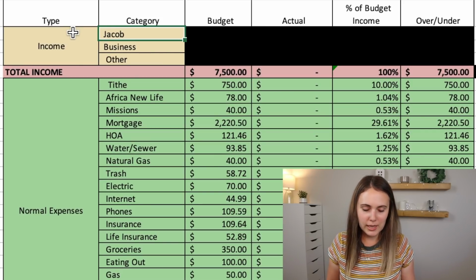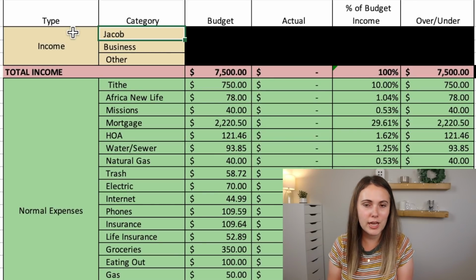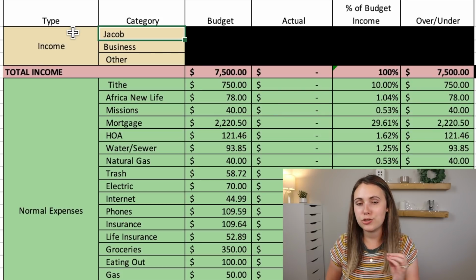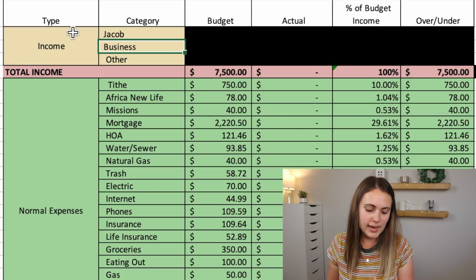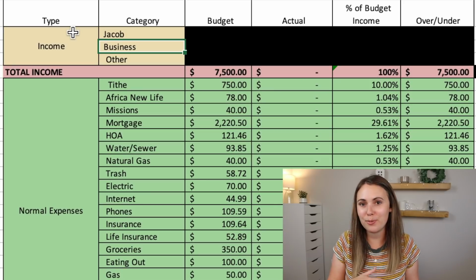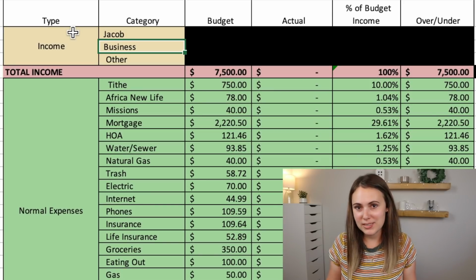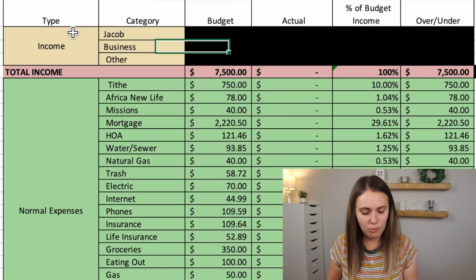So we have Jacob's income. My husband Jacob works in product marketing. He does some competitive intelligence for a software company, and he works full-time doing that. His job is 100% remote, so he does work out of his office in our home. And then I'm kind of like a stay-at-home mom. I don't work for an employer, and I stay home with my son all day, but I do have my business. I work maybe 15 hours a week, and I do everything here on YouTube and social media, so I do make money from that as well.